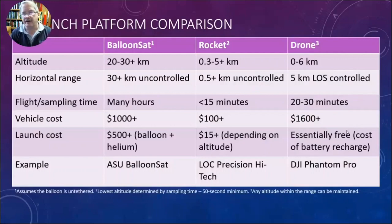So first of all, what altitude do we want? And this is kind of fuzzy because of some uncertainties, but also, especially in the case of rockets, we've got a wide range that we can fly to. Balloon sats typically have a ceiling of about 20 to 30 kilometers. This is when the pressure outside is so low that the balloon finally pops. And you don't have a lot of control over balloons.